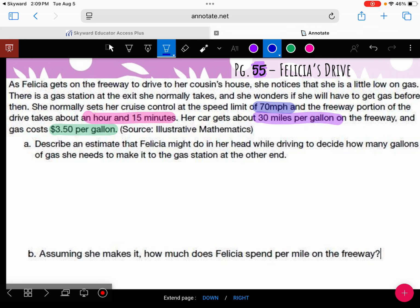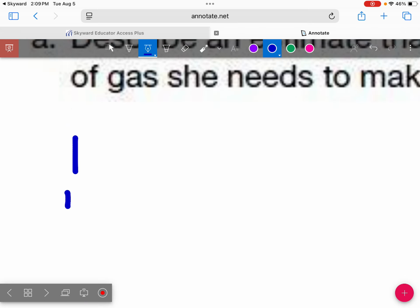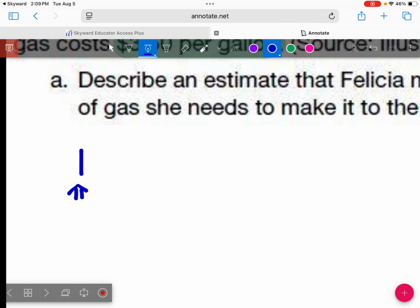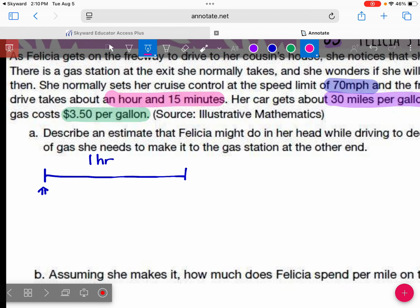So I know she's going 70 miles an hour, and she's going for an hour and 15 minutes. And I know we get 30 miles per gallon. So we really want to find out how many miles she needs to go, right? How can I figure out how many miles she's going? Well, I know if she leaves home, and she drives for 1 hour, how far does she go? 70 miles. Because she's driving at 70 miles an hour, right? 1 hour and 70 miles. That's what 70 miles an hour means, right?